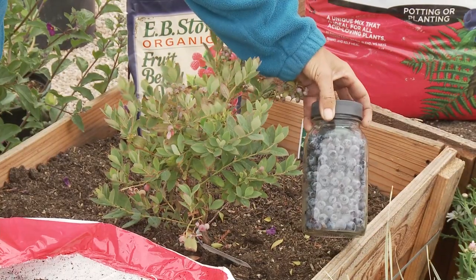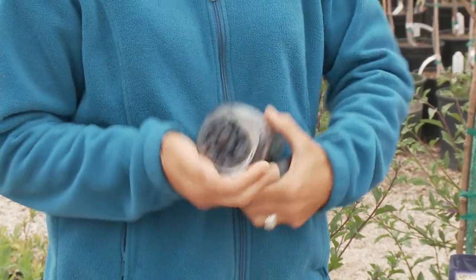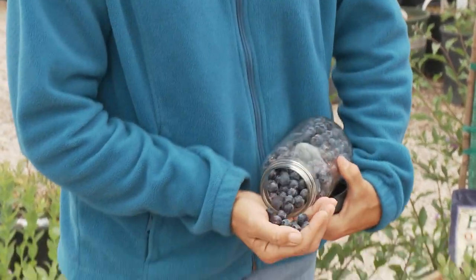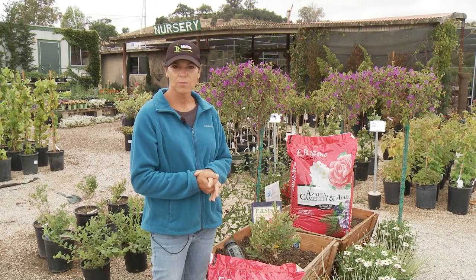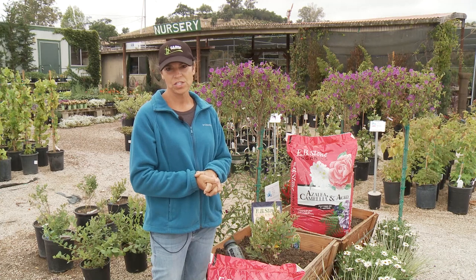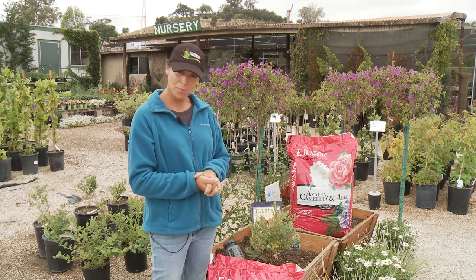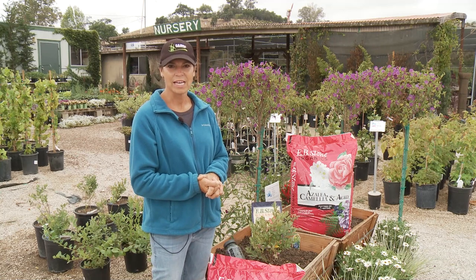These blueberries start in early spring, and we're on about the 3rd quarter now, going into June for their fruiting period. So we're really excited about growing blueberries and sharing them with our neighbors, making blueberry jam. We are making blueberry pies. And so blueberries are definitely one of my favorite plants.